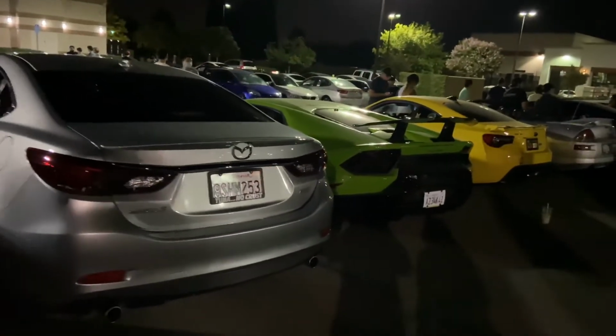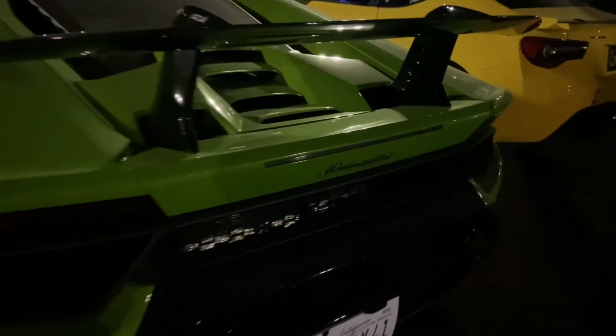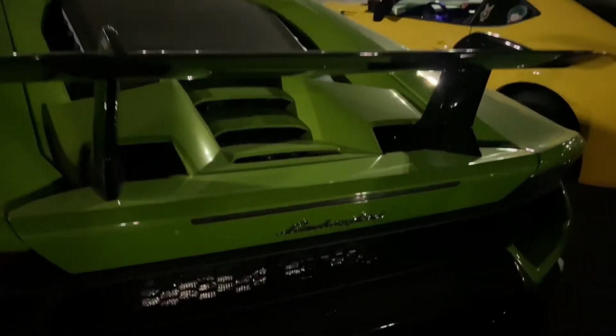Damn, that's a weird looking Mazda right here. Hold on, what the hell? That's not how you spell Mazda.